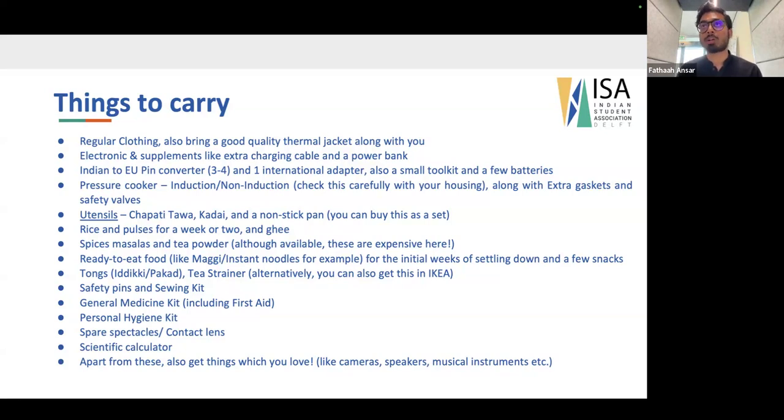And also, it's very important to check the sort of stuff that you have. I believe most of Duo housing right now has switched to non-fire electric stuff, which is not induction. Maybe it still works, but if you have an induction cooktop, you need to make sure you have a compatible one. And goes without saying, get extra gaskets, safety valves. I believe you do get it in Bahar and Nisarga, but why pay more when you can just get it?